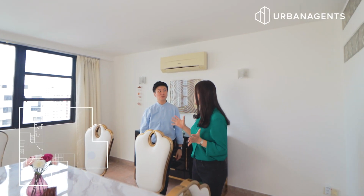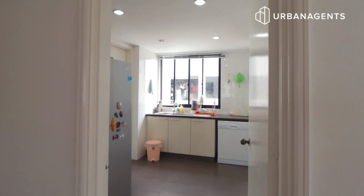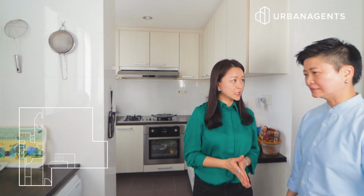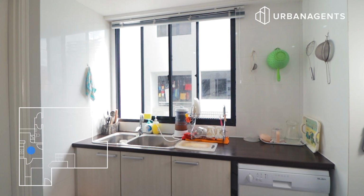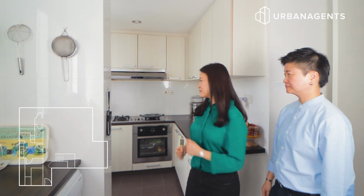Ning, come, let me show you the kitchen where we have all the dishes that can be prepared for your guests. Let's go and check it out. So Ning, as you can see, this kitchen is quite huge for a normal apartment. I think it's big, very huge. And you have very nice windows that ventilate and make this whole place very bright.